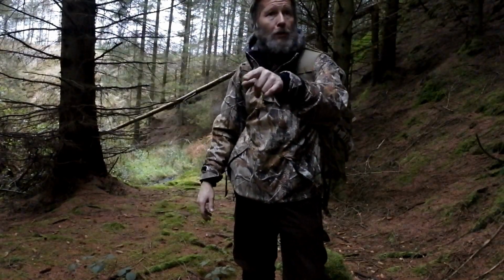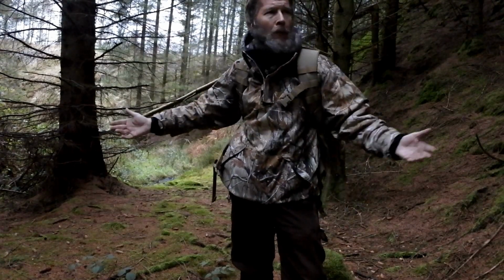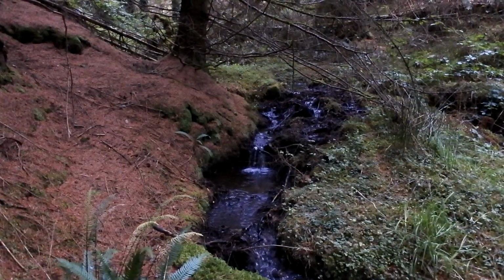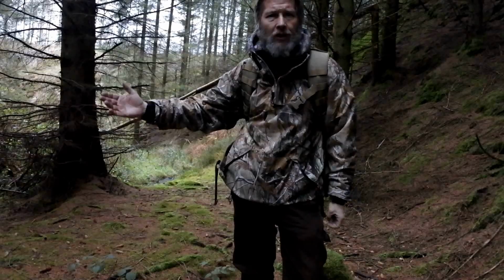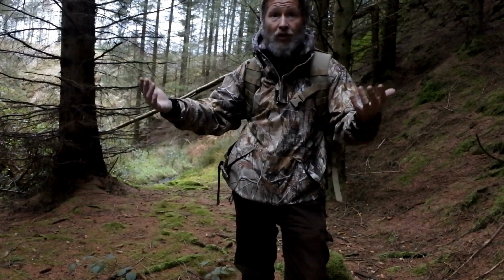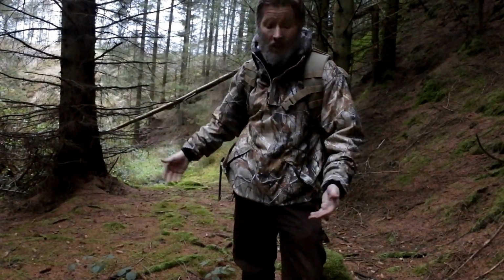So just following the stream back down, I've probably only got another mile to go and I'll be at the car. I've just found this nice little area here. Nice flat ground, a little bit of running water. Probably in the summertime I wouldn't use it, too many midges and mosquitoes, that kind of thing. But certainly in the winter time, as long as it doesn't flood and the water comes over this area, to me this is a nice little campsite.